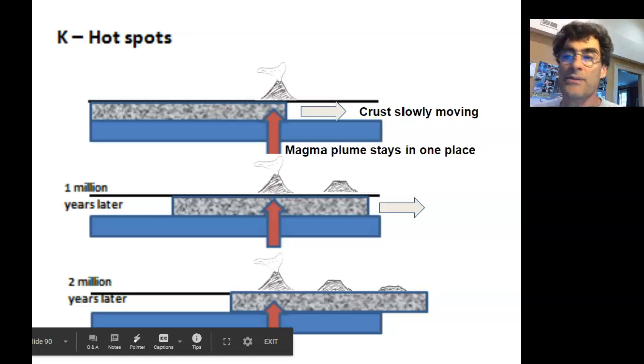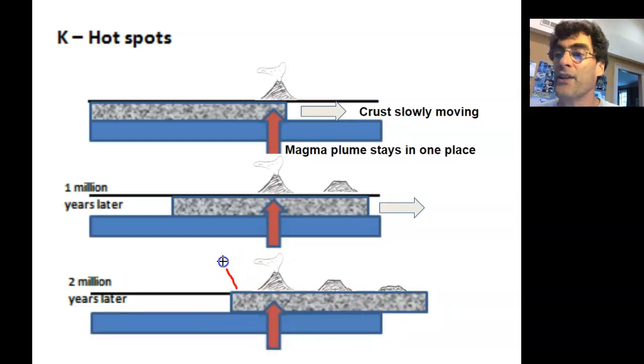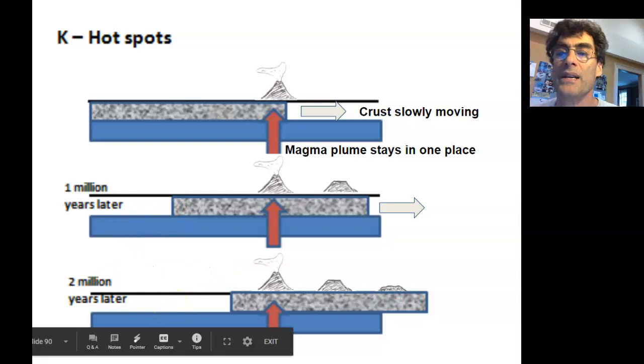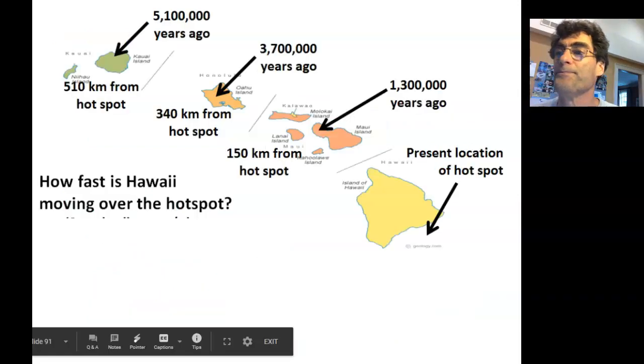And this just continues on and on as this plate moves. And so eventually we're going to get another one here, right? As this moves this way, and then we're going to get another one here, and that's Hawaii. Hawaii is a series of volcanoes, but only one of them is active. So let's take a look at Hawaii.